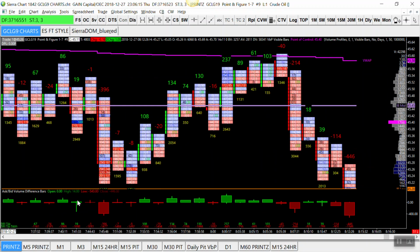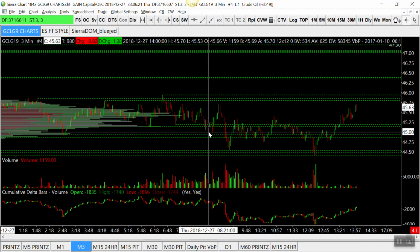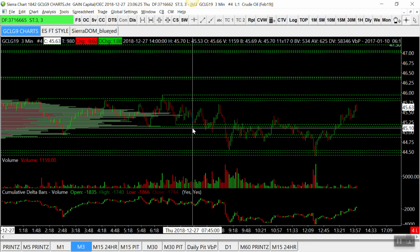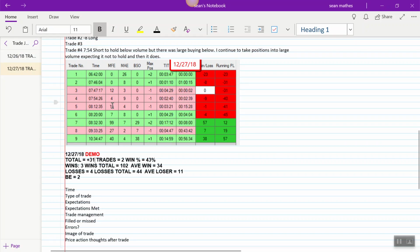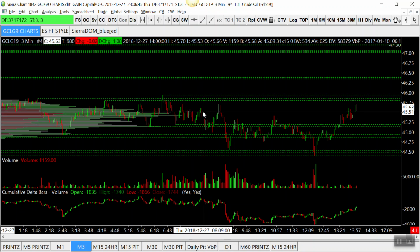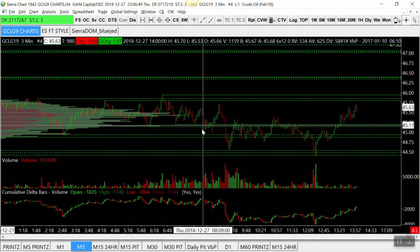Probably, it's possible that I entered somewhere in here, 745, 746. So this really looks actually pretty decent for a trade up into here. But anyway, it didn't work out. So then at that point I had a few shorts, 754, 812. And also looks like those were decent tries, but just couldn't get anything going.